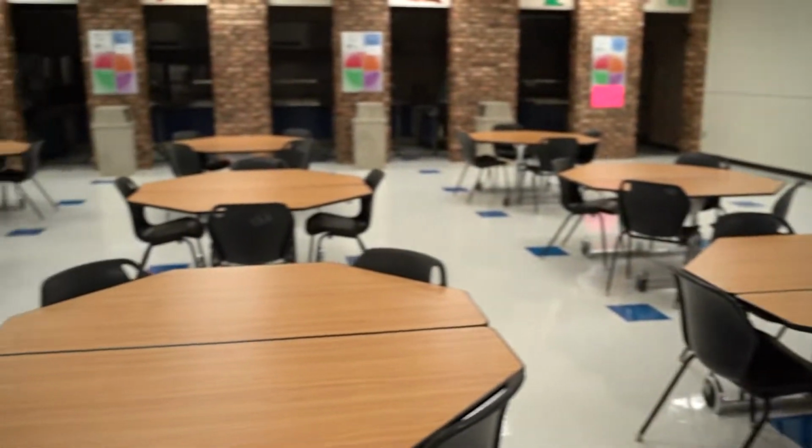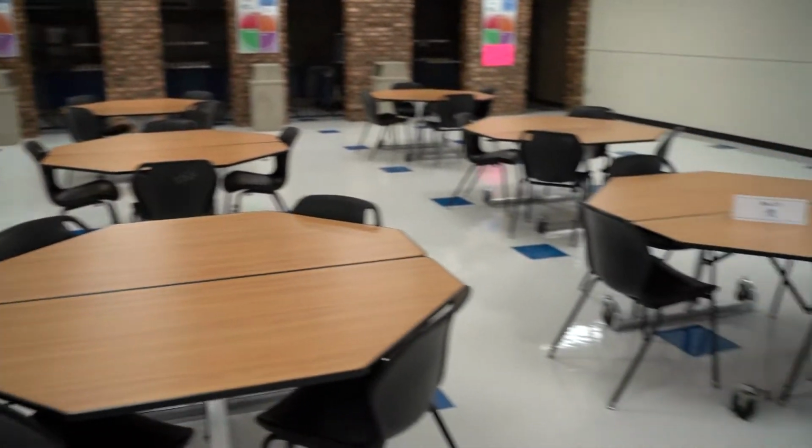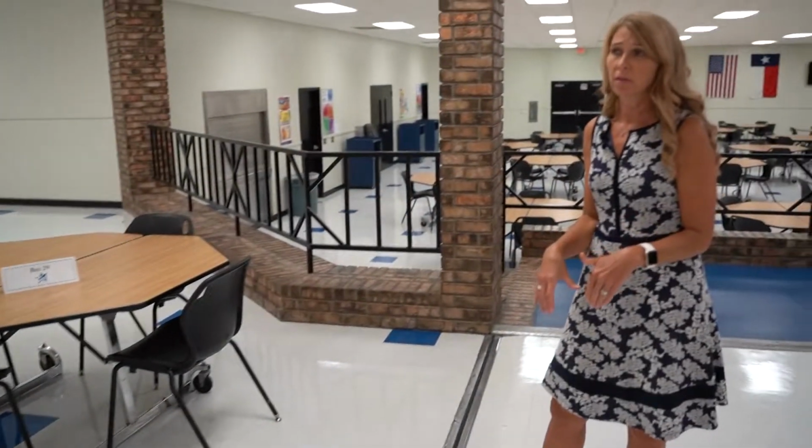Another change is that normally when students arrived in the morning, they could hang out anywhere in the common areas. This year, when students come on campus, they will have to come and sit in the cafeteria, again, no more than 4 at a table. We will keep all students in the cafeteria until 8:05, at which time they will go to their classroom and be in their classroom until the tardy bell rings at 8:25 when school will start.